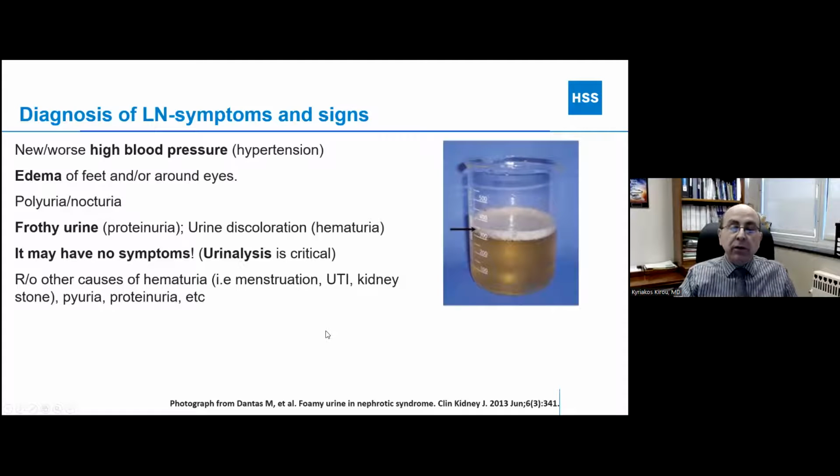Sometimes there may be no symptoms at all. So it's important for us to check the urine in patients with lupus so that we can detect earlier a problem. Of course, none of this is specific. We have to make sure there are no other causes that can produce the same symptoms. For example, menstruation can cause blood in the urine. A UTI can cause abnormalities, a kidney stone, and so on.